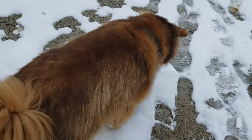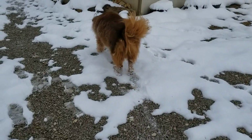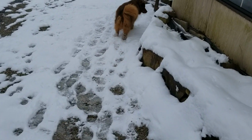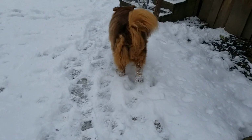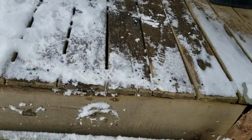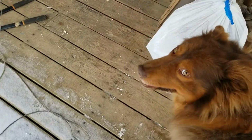Chewy dog. I already got one egg. Got one egg? Mm-hmm. Had five yesterday, so we can't be picky. That's half a dozen in a day and a couple hours. All right, so you ready to go in or you going to stay out? You ready to go in? Yeah.